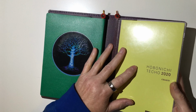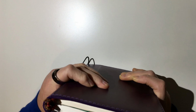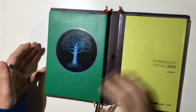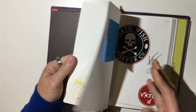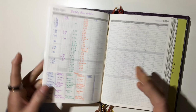Now, some of you may wonder why I don't just use a Hobonichi cousin. It would be pretty much the same size, but I like having it set up this way, and it just kind of works for me. And I'll go ahead and show you how I'm using both of these. So, we'll start with the Wonderland 222 planner.